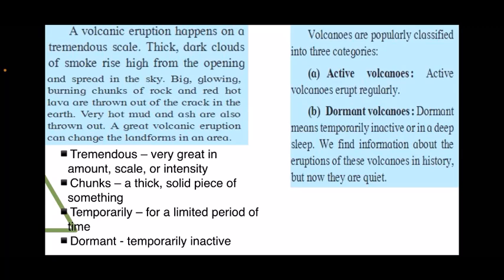So this passage tells us what happens when a volcano erupts. So what happens, children? Smoke, burning pieces of rocks and red hot lava and ash come out of the opening. In this passage, two types of volcanoes are given. Active volcanoes that erupt regularly and dormant volcanoes which are currently inactive but at some point of time they have been active.